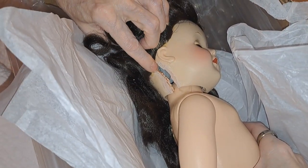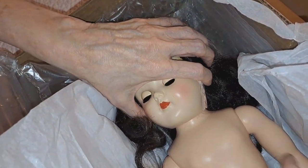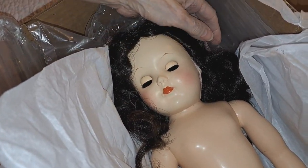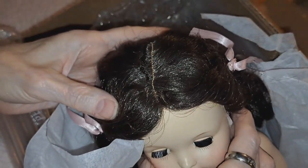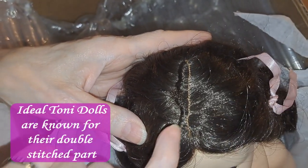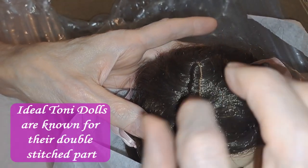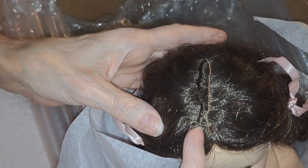In case anybody doesn't know what this little girl is, and she's not a little girl, she's a big girl. She is an ideal Toni doll from the 1950s, and she's a P93, which means she's 21 inches tall. She's beautiful, but she's in rough shape. Look at the top of her head. We noticed this in the photograph. She's only got one strip left. Here's the other piece. Shantae is very good at putting back in the stitches, and she'll put in the second row.